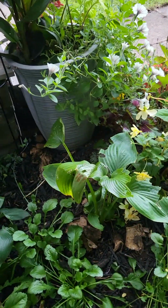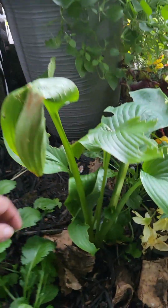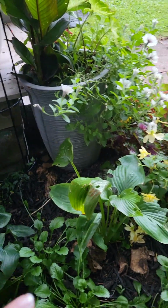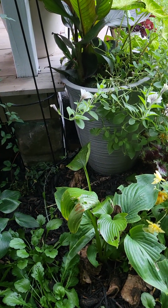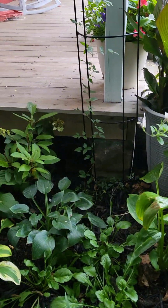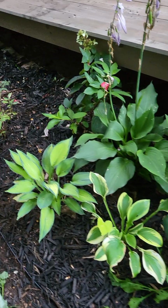Hostas. These are the Empress Wu. They got beat up, but they're living. They seem to be strong. So Empress Wu, if you keep them watered and treat them exactly how they want to be treated, these will get like 5 feet in diameter. So that technically could be the huge corner piece right at the open of the garden here, of this really shade garden. And then all the smaller hostas afterwards, the hydrangeas.